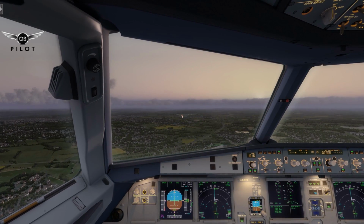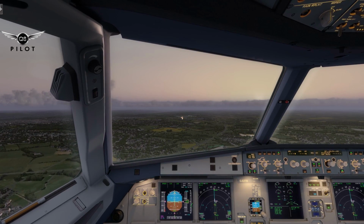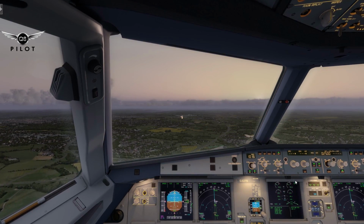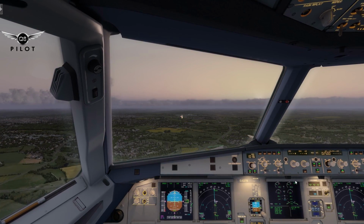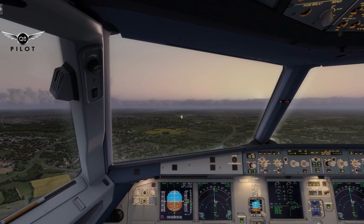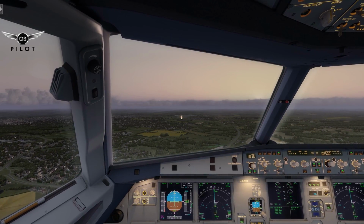I don't think that I've ever actually tried the autoland on the Airbus. This is the first time. I normally disengage the autopilot at about 1,000 feet, which I believe is the right procedure. But let's go ahead and try it.